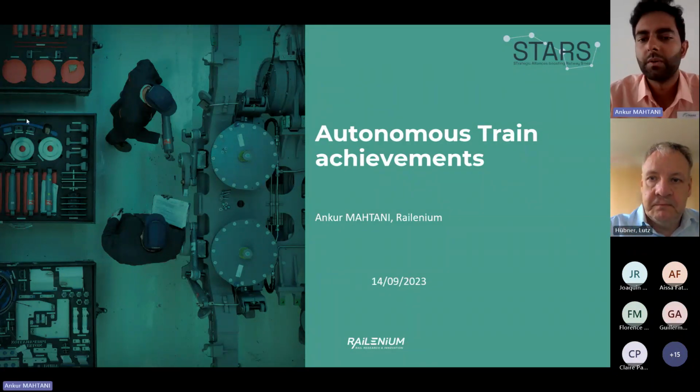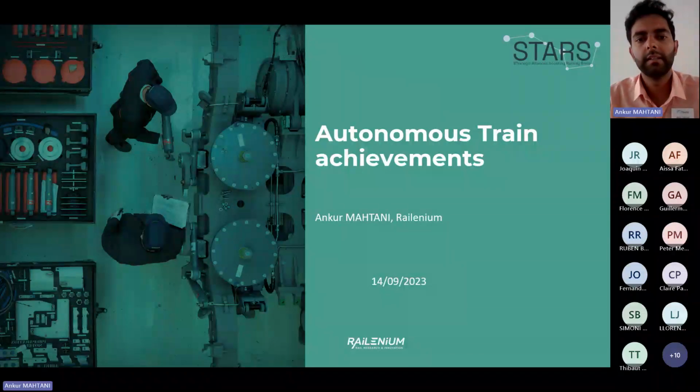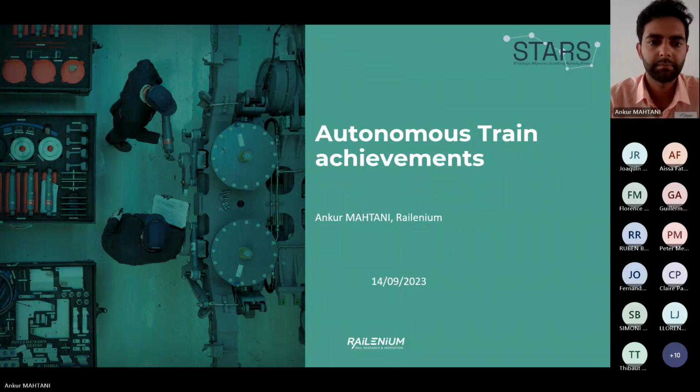So hi, everyone. My name is Ankur Matani. I'm a research engineer at RAILENIUM, working on artificial intelligence and computer vision issues, mostly for autonomous train projects at RAILENIUM. So the background of autonomous train research projects is the constant evolution of technology in the field of transport and the need to develop safer, faster, and more efficient solutions. Research advances in AI and connectivity make autonomous trains technologically possible.